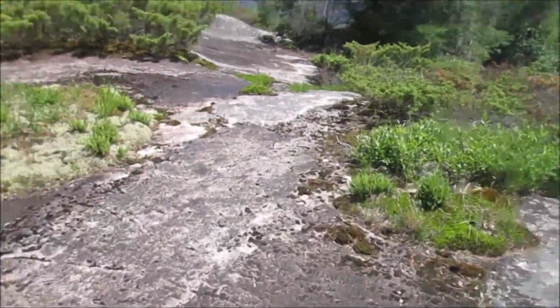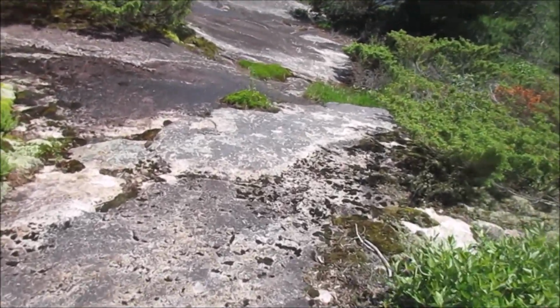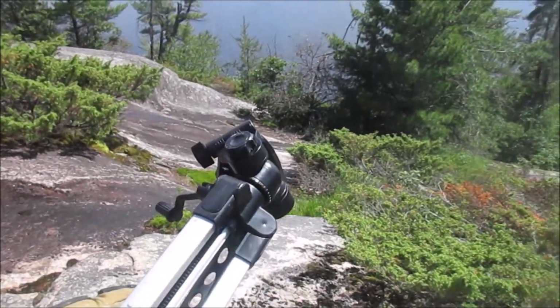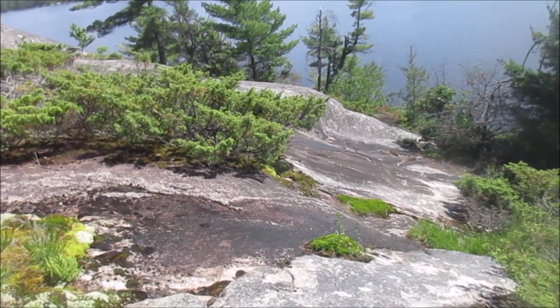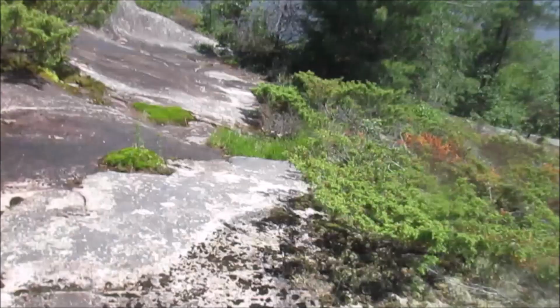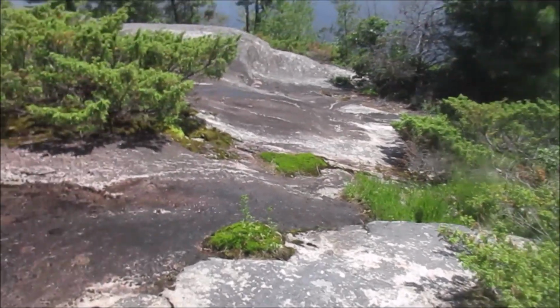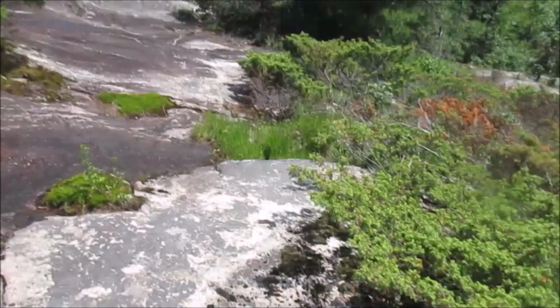Okay. Just taking my time. No rush, no rush. Probably have to concentrate on these areas. So I'm going to shut the camera off and I'll turn it back on once I'm past that little bush there. Probably once I'm in there, I'll turn the camera back on. Alright, I gotta concentrate here. Yeah, look at that wet rock. Don't want to go sliding down or smash one of my knees.